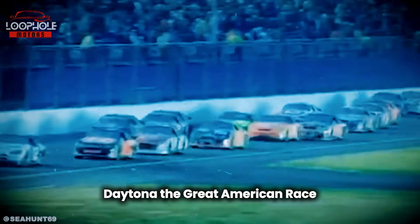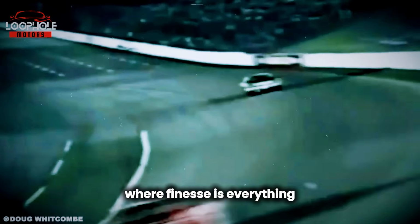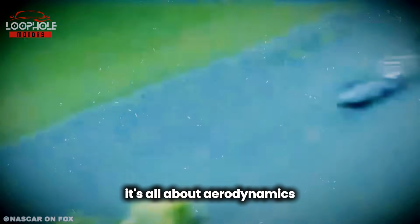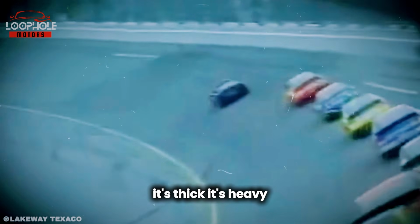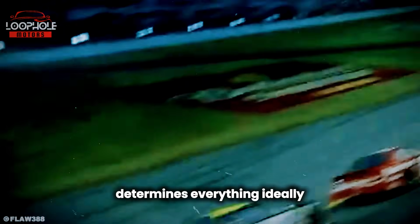The great American race. Daytona isn't like a short track where you can muscle your way to the front, and it's not like a road course where finesse is everything. Daytona is a chess match played at 190 miles per hour in a hurricane. It's all about aerodynamics. Air is the invisible hand that either holds you on the track or throws you into the wall. At those speeds, the air feels like water. It's thick, it's heavy, and how your car cuts through that heavy air determines everything.